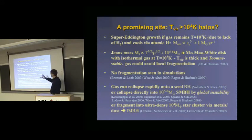But all this relies on basically this large accretion rate and not fragmenting before you reach very high densities. In this case, it's possible that at the very end you fragment into stars.